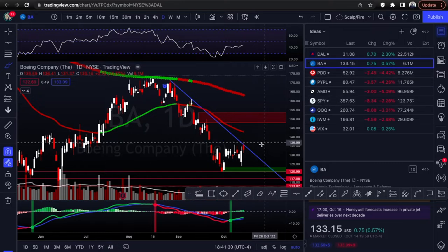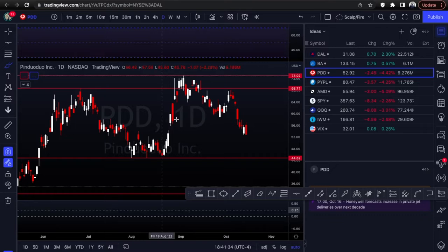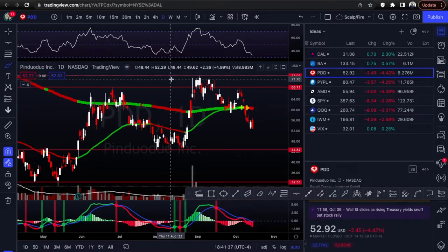So we'll go ahead and get into PDD next. This is a Chinese name. Now, another trend line play as well, except this is an uptrend line play.